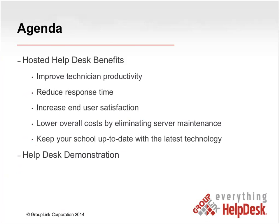As you can see here, the hosted help desk benefits: improve technician productivity, reduce response time, increase end user satisfaction, lower overall cost by eliminating server maintenance. Keep your school, this says school, but we have other organizations, up to date with the latest technology, as well as going through the help desk here.